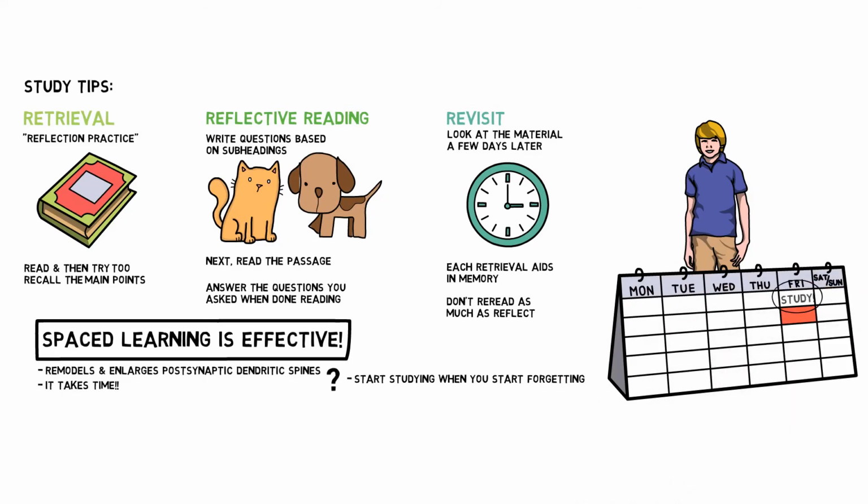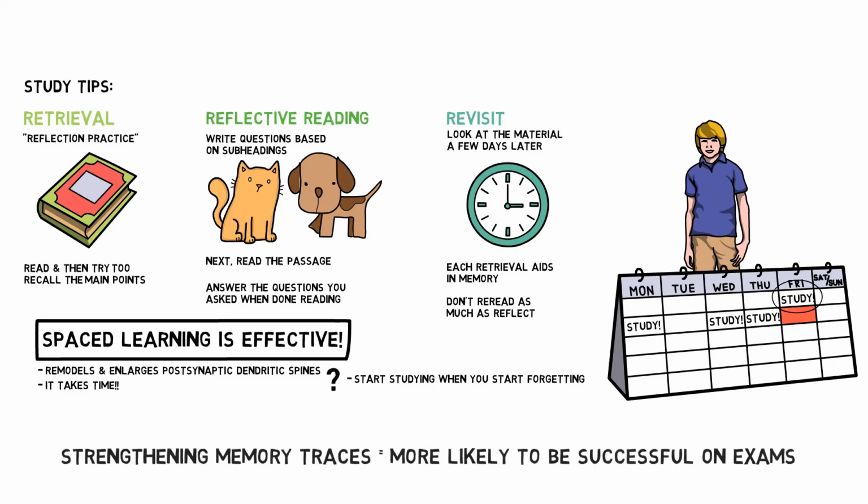The student must make reflective questions, read the material, answer the questions, and then revisit the material a few days later, this time with new reflective questions on the material. This will strengthen the memory traces and improve the student's ability on the exam. This ends the video on Study Techniques Part 2.